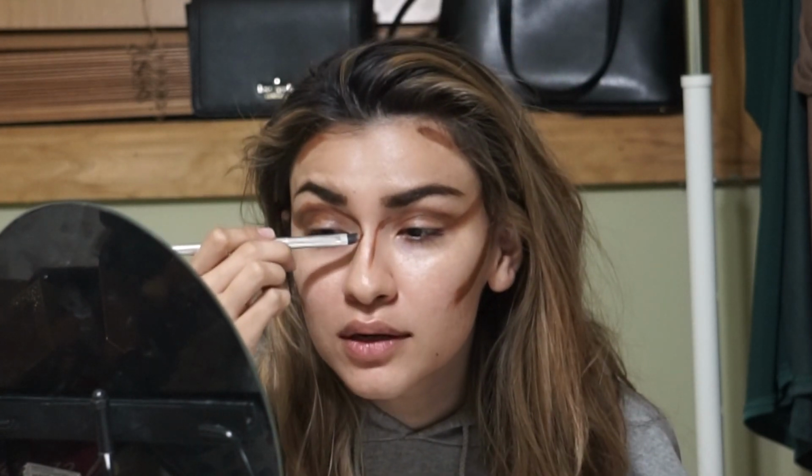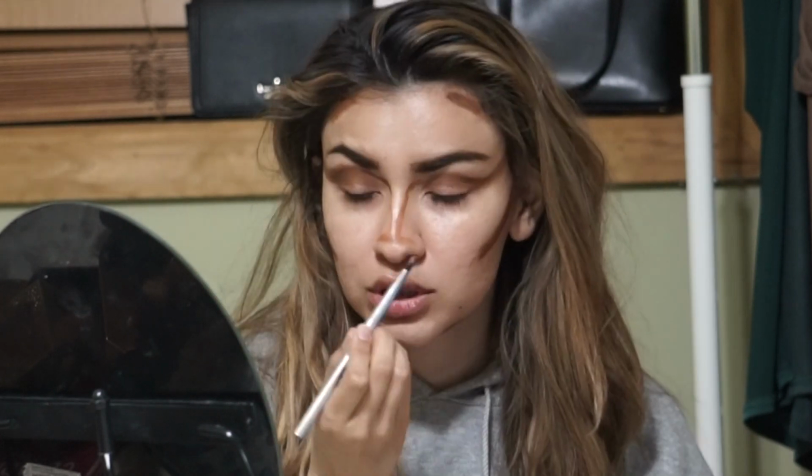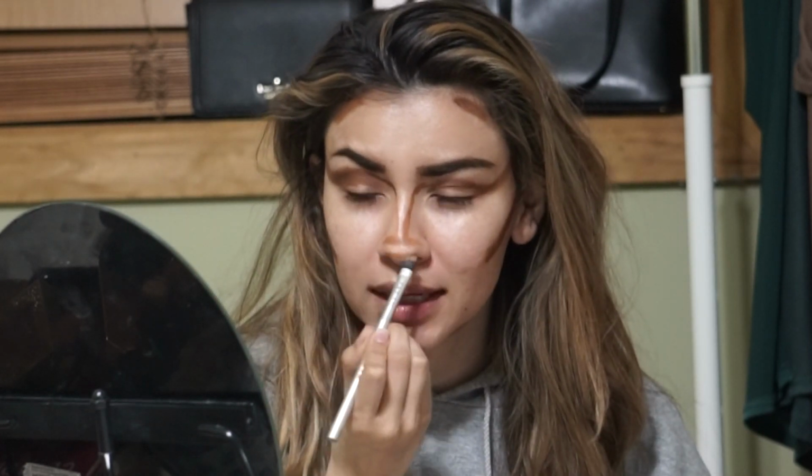I take that contour down the bridge of my nose, but kind of a little bit to the top, to make it more narrow. Then I like to draw these horizontal lines so that it gives me that button nose effect that I'm going for.